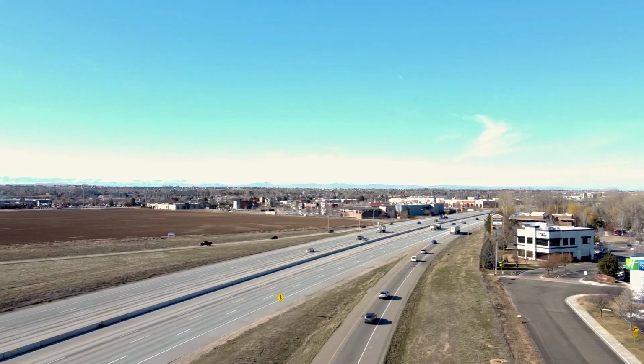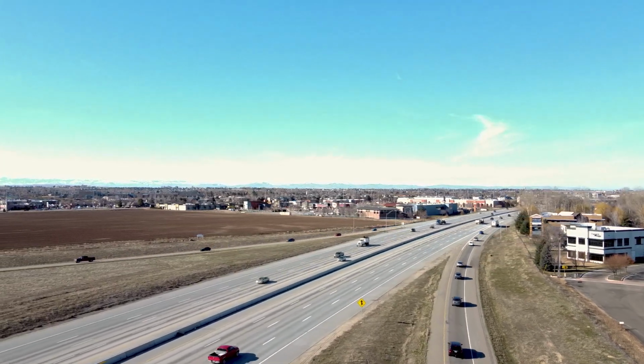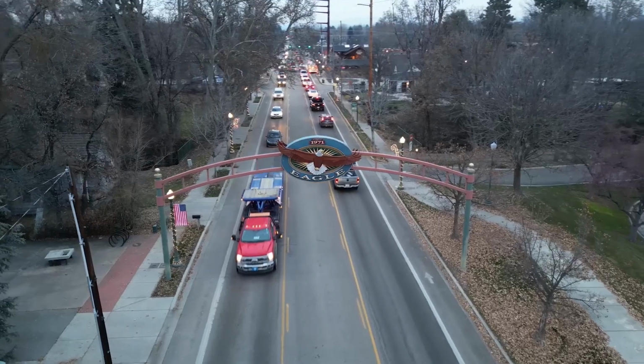The one knock on Eagle I have, having lived here, was the freeway access. You are far from the freeway, very far. But you're also secluded in kind of its own little, not Pleasantville, but it's definitely like when people are from Eagle, they like to let you know they're from Eagle. It's a nicer spot. They're Eagle-ites.